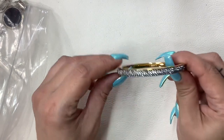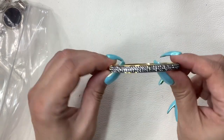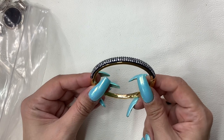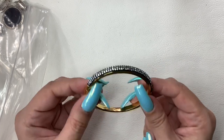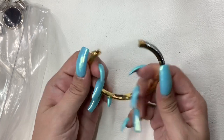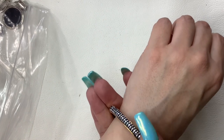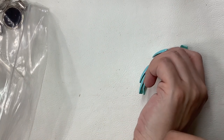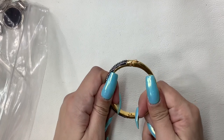We have a bangle, and it's J.Crew. I thought it'd be either J.Crew or Kate Spade, so there's J.Crew right there. And is it black? I think it's blue. And all the stones are there. Little push. Very nice. So let's do 6 on this one. And now I can't get it. Oh, there we go. $6.